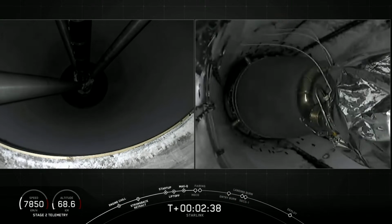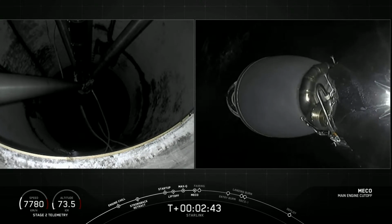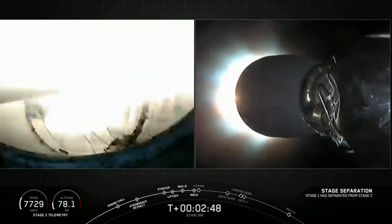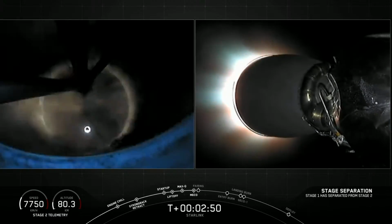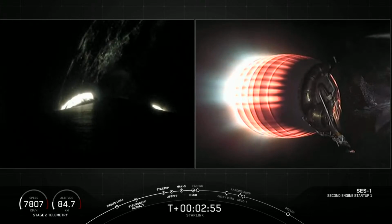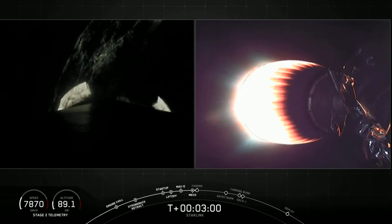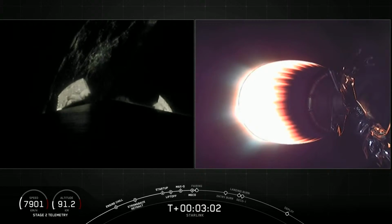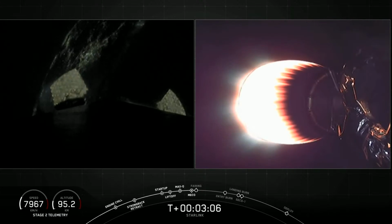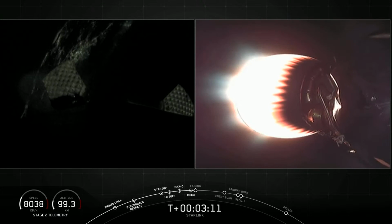And MECO. Stage separation confirmed. Left-hand side of your screen. Ignition. First stage separating, second stage ignition. Love that green glow from the T-tab ignition. Both vehicles back on their way. Coming up shortly, we'll expect to see fairing deployment off of the second stage. Look for that on the right-hand side of your screen. Fairing separation confirmed.